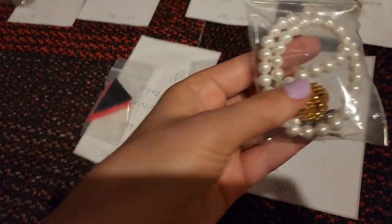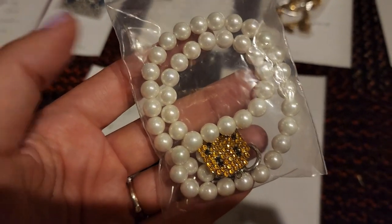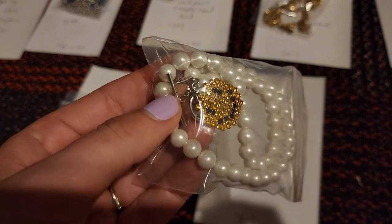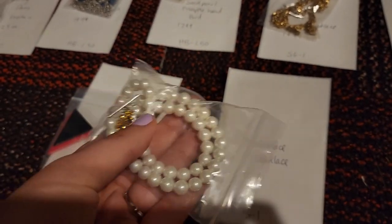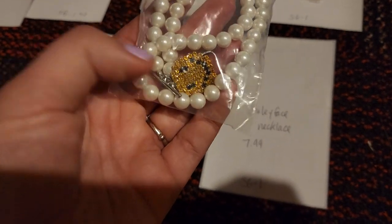This one, you guys, don't tell anybody, but this is a secret. You can buy this for like $3 on Wish, brand new. But I don't look at that, I don't even care. It's a faux pearl with a rhinestone smiley face in the front. I listed mine for $7.99 because I don't really have things listed for less than that on eBay.